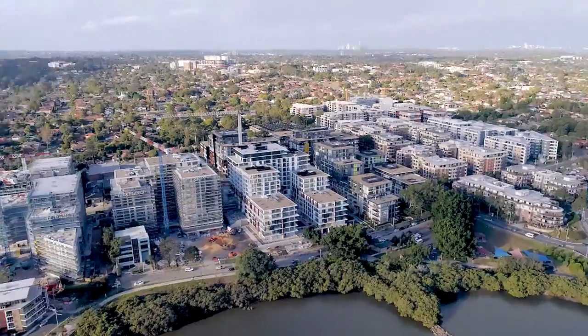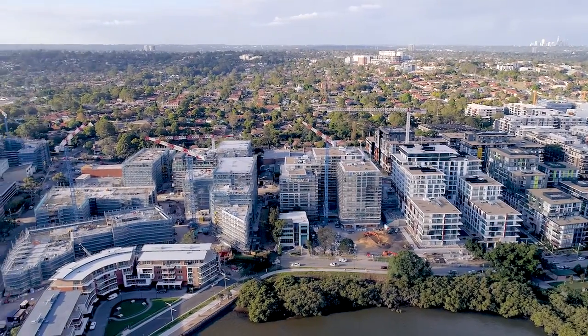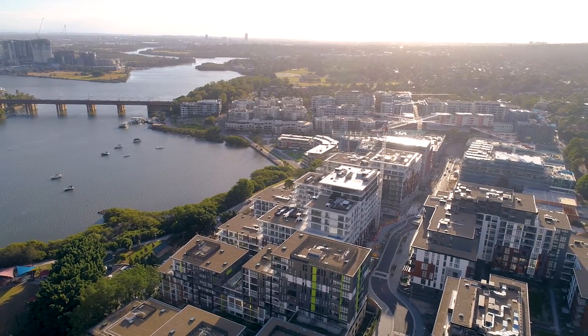Located on the 12th floor with premier water views on offer, this luxury apartment features two bedrooms, two bathrooms, including ensuite to main, and a secure, on-title parking space.